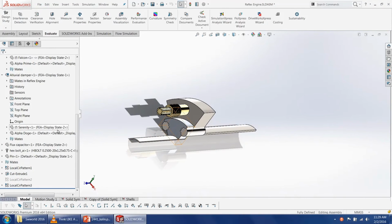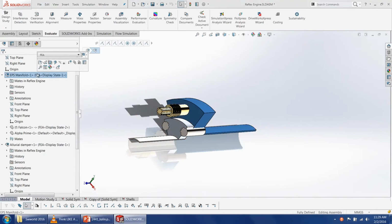Now, every single one of these parts is in a sub-assembly. So you see right here, I got this EPS manifold, alluvial damper. These are all named after sci-fi jokes. I applaud you if you get it, but I won't judge you if you don't. I mean, I judge you a little bit.